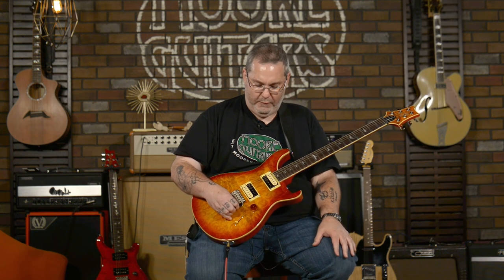It is the Paul Reed Smith SE Custom 24 in limited Laurel Burl here at moremusicmoreguitars.com. Go ahead and get yourself one. I approve.